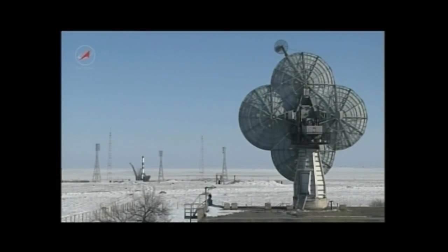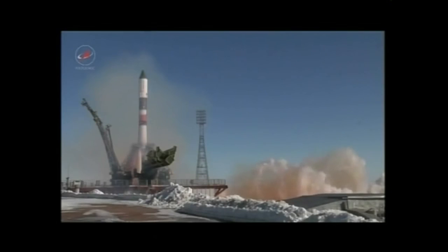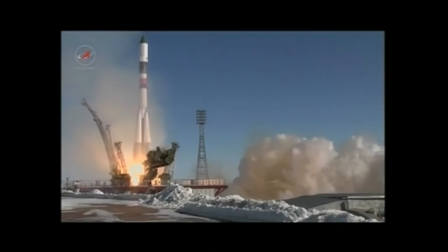Auto sequence initiated. The second umbilical now retracting and the engine sequence start has begun. The turbo pumps now up to flight speed, counting down to liftoff. Engines at maximum thrust. And liftoff.